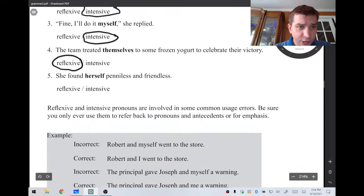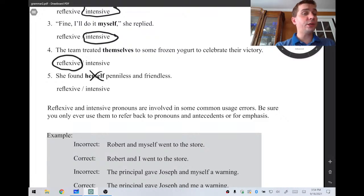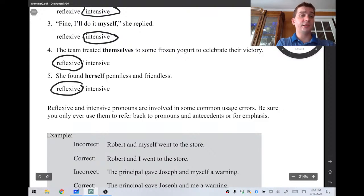Direct object. She found herself penniless and friendless. I'm going to test this last one. Cross it off temporarily. She found penniless and friendless. I do think herself was an object in our sentence, not just the subject. I don't think that was just there for emphasis. That is an object that's needed in this sentence for it to have the full meaning.